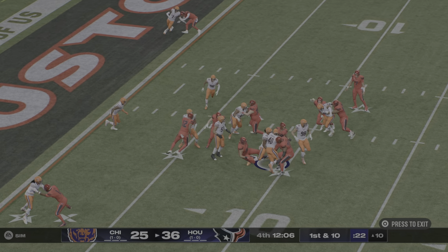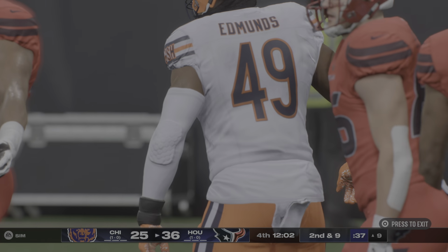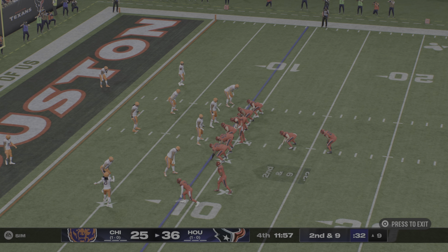Out of the shotgun, a give to Mixon. And he could only get a lone yard. Took a couple of guys to haul him down near the line. They'll come to the line here, 2nd and 9.